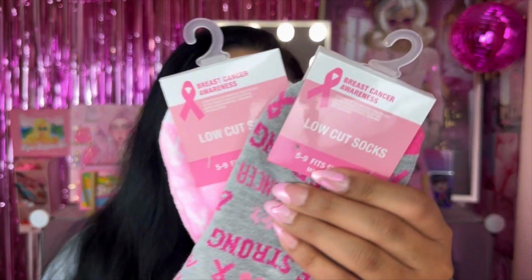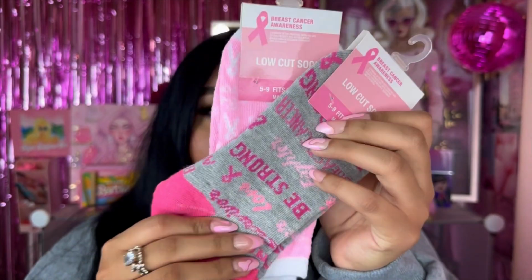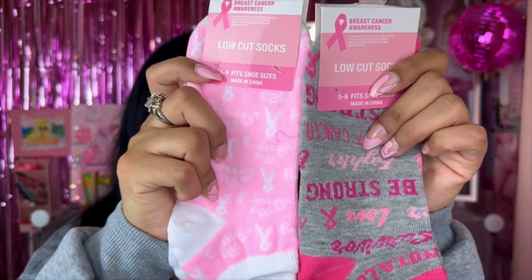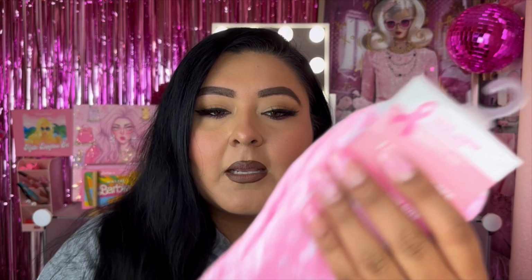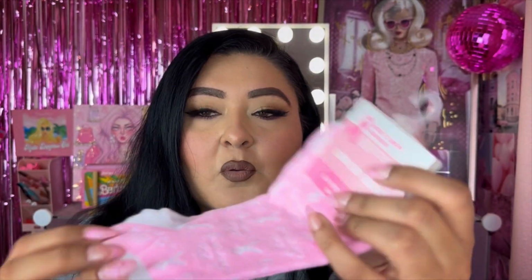So let's start off with the more miscellaneous products. I went ahead and purchased a couple of socks. These are both from the breast cancer awareness section. These are their low cut socks and they fit 5 to 7 shoe sizes. And I just really loved the little designs that they had available. So I went ahead and picked up this first one. It's pink and it has a little breast cancer awareness ribbon.